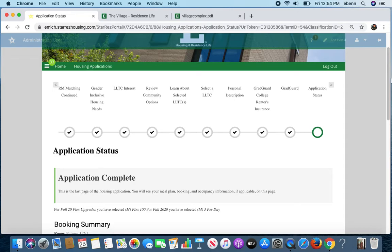If you are assigned to a space by a group leader, we ask that you come back into the housing application sometime after your lottery date and time, the week of March 9th, to complete your meal plan pages, the GradGuard pages, and get to this application status page. It's super important that you complete your application by the end of that week. We ask that you get it done by Friday, that Friday at 5. We'll try to send some reminder emails out that week as well, but please try to stay on top of that if you can.